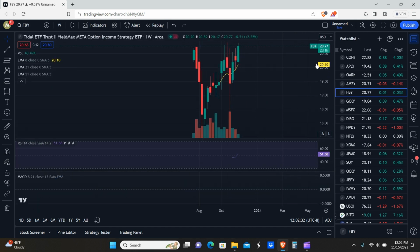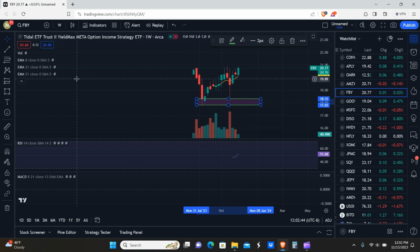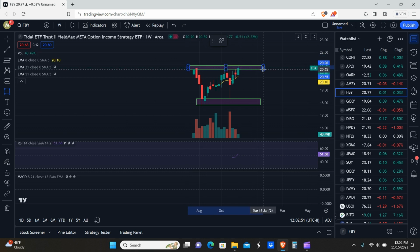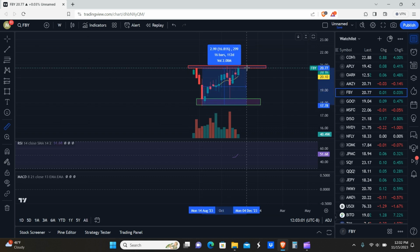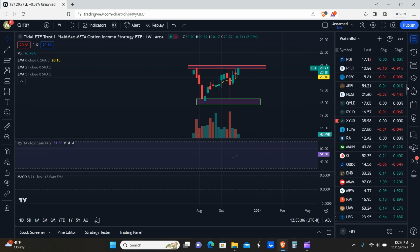So now we got FB. Surprisingly, FB is actually outperforming AMZ right now, which is pretty impressive. We're actually going to do the box for this. The box is easier, or the zones, as I like to call them, support and resistance zones. So you got your support zone down there at the bottom, and you have your resistance zone right here. So from the bottom to the top, this thing is up a lot. It's up 16%, but it's still not up as much as Coney.